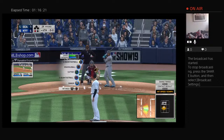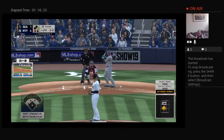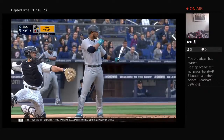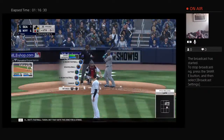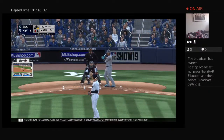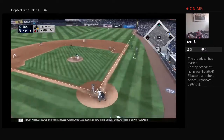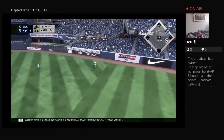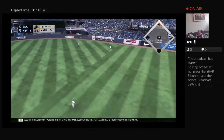Hitter, Edwin Encarnacion. From the stretch, here's the pitch. Yep. Fastball taken, but that gets the zone for a strike. Hey, I'm a little shocked right there. Double play situation. He doesn't go with the sinker. He goes with the ordinary fastball in that situation. Judge is under it, and that's the second out of the inning.